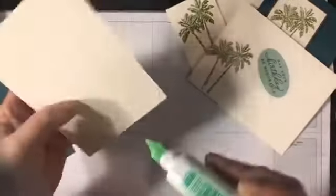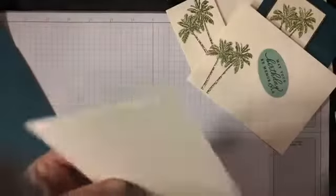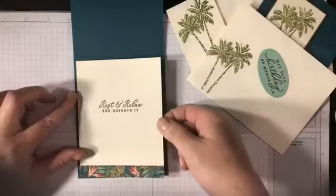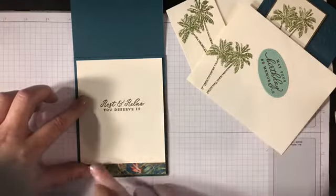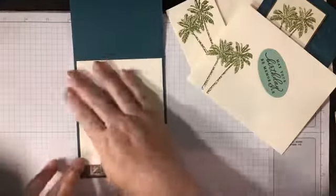I don't use very vanilla cardstock a whole lot. I do use it a lot at Christmas, depending on what designer papers we get with vanilla. But it's really pretty. Like I said, it lists that it's Whisper White, but for this pattern, I felt like the vanilla looked good.